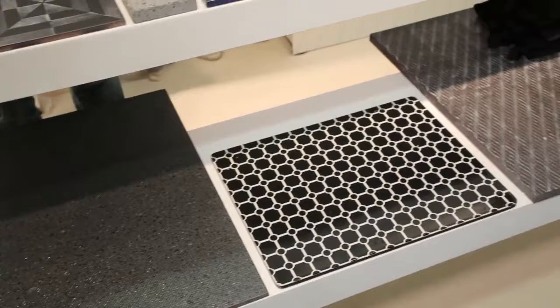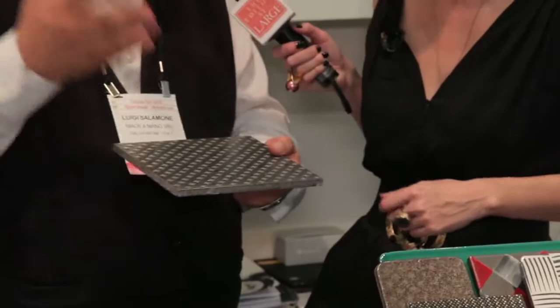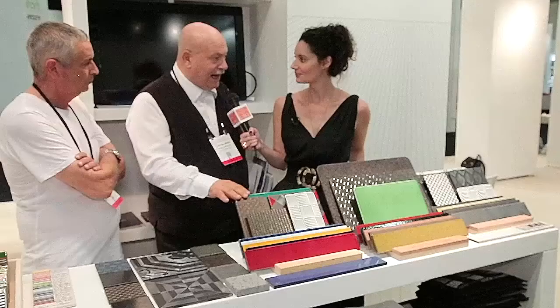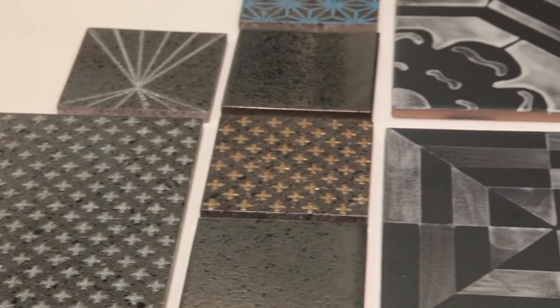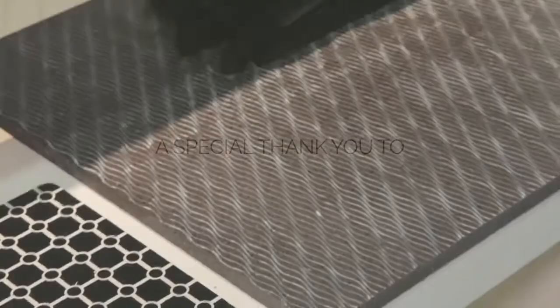Can you please tell us about your beautiful collection? The collection is made by lava stones, and lava stones coming from Sicily. It's all handmade works. And this is realized from people who has a lot of experience in handmade decoration. So therefore, we present here in Miami because we like to explain and to present our products.